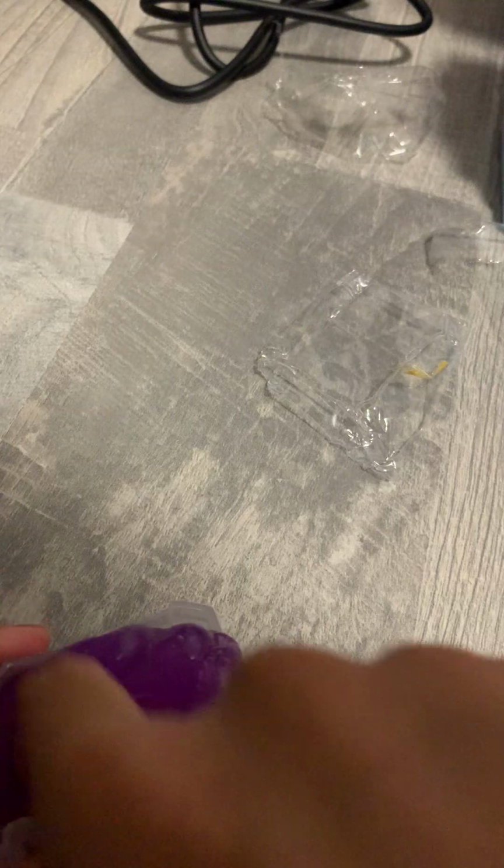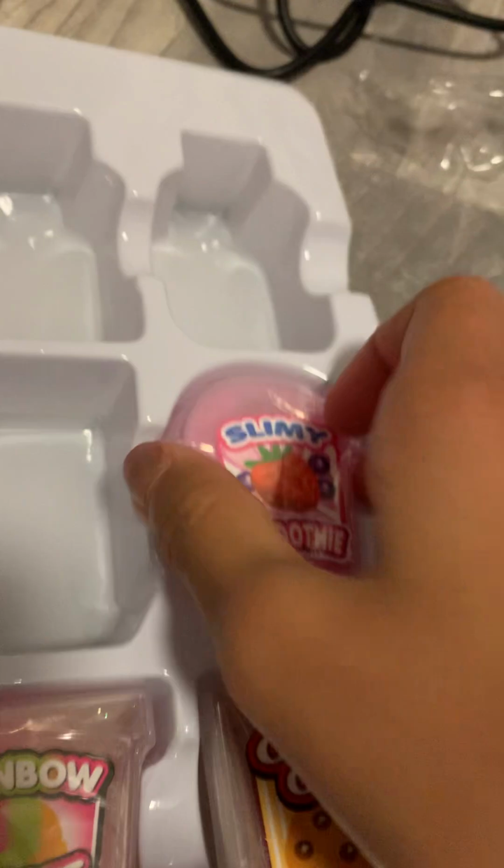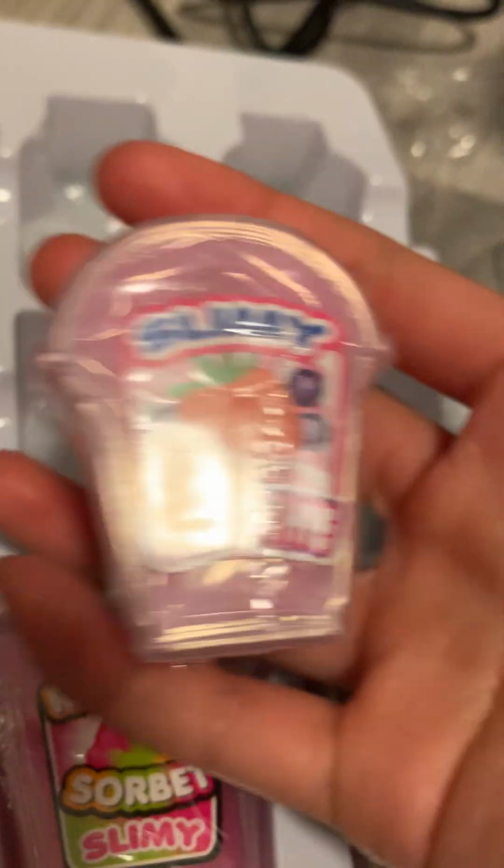Oh my gosh, the peanut butter is just annoying me so much. You can barely mix it. Oh wait, there's a bubble. Oh my gosh, it didn't even pop. I'm putting this one away, I hate it. Okay, I'm giving this a 4 out of 10. I like the jelly, but I can't stand playing with this. The smell is horrible.